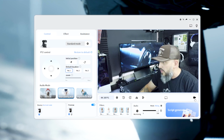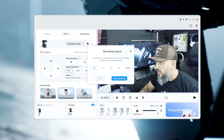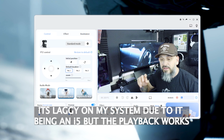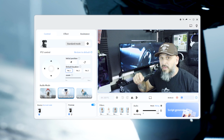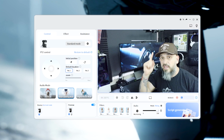And I'm just wondering if we're able to use, oh, you're able to record now. Okay, so let's give that a try. Hit record and recording start. Please select the camera position. Okay, start recording. So we're now recording with the EMEET Pixy 4K at 30 frames per second. And let me know down in the comments below how good or how bad you think the audio actually sounds.